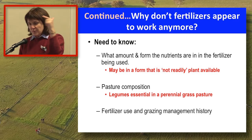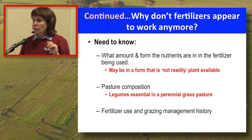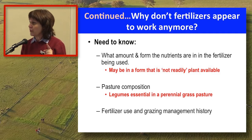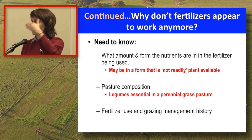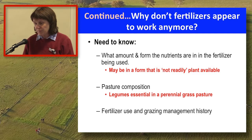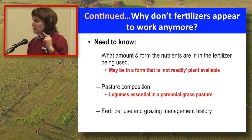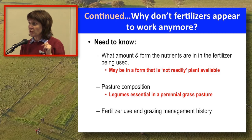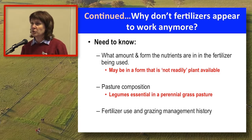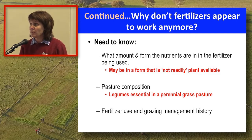The other one various speakers have mentioned today is pasture composition. In order to realise a potential growth response in a perennial pasture, you've got to have legumes present, because, as Alan highlighted beautifully, you've got to get that nitrogen cycle kicking to get the whole situation rising to a new level. So legumes must be present. And always having some history on what fertilisers have been used on that place and how you've grazed stock, what sort of grazing management patterns, is vital information to piece together the story of why I may not be seeing a response anymore.